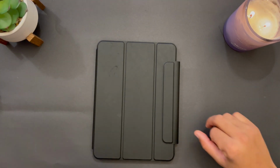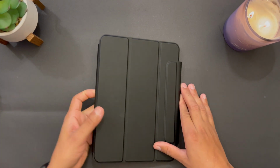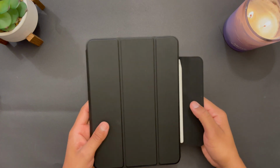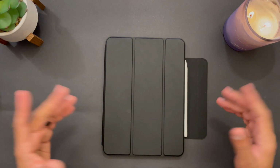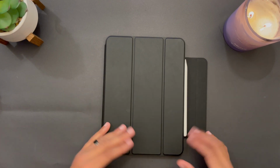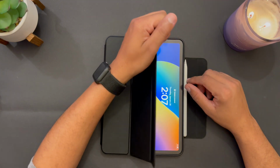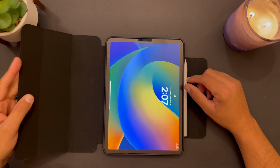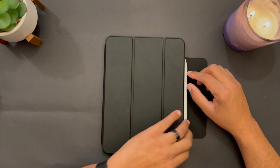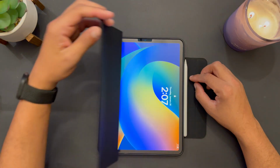So to kick the video off, this is a case I got from Amazon. This is not a folio case or anything like that. It's just a regular case. In fact, it didn't even really have a name. I wanted to tell you all the name of this case because it's a really nice case, but it didn't even really have a specific name. So unfortunately, I can't really tell you what kind of brand made this case, but it's a very great magnetic case. It sticks to the tablet very well.